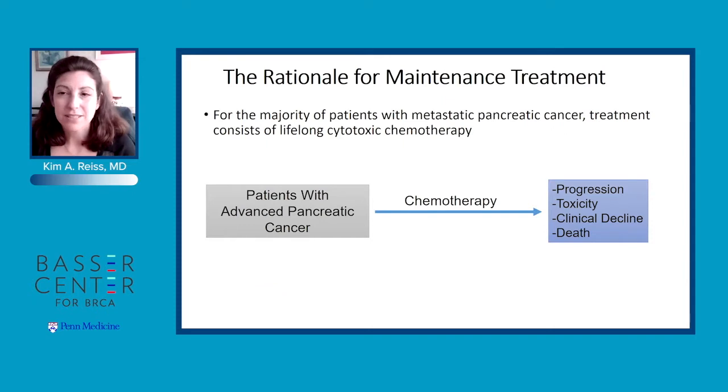This model represents the standard of care for most patients with metastatic pancreatic cancers. Patients that we see with incurable disease are treated with perpetual chemotherapy until either progression, severe toxicity, or clinical decline or death. The model is based on the fact that about 10 years ago, our survival for metastatic pancreatic cancer was about 3 months. And so our focus was completely driven by trying to expand the lives of our patients who were dying so quickly.